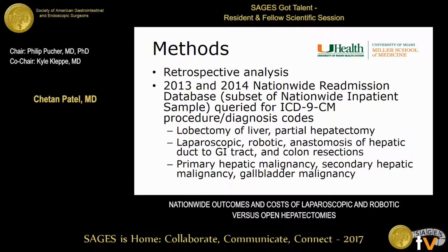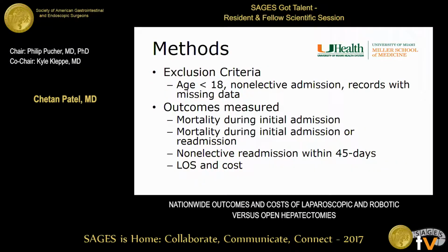The procedure codes used were for lobectomy of the liver and partial hepatectomy. Additionally, we used these codes to identify patients who underwent laparoscopic or robotic approaches, as well as patients that required an anastomosis of the hepatic duct to the GI tract, and patients that required concomitant colon resections. Diagnosis codes were used to identify patients that had surgery for primary hepatic malignancy, secondary hepatic malignancy, gallbladder malignancy, and other pathologies of the liver.